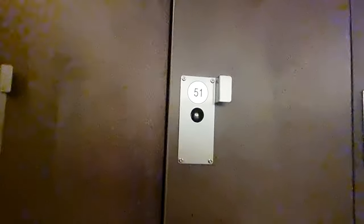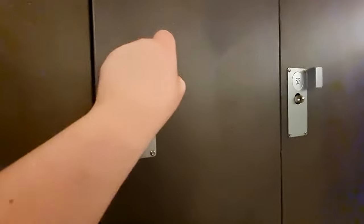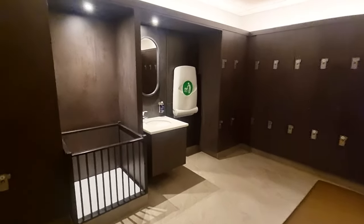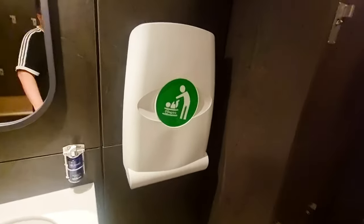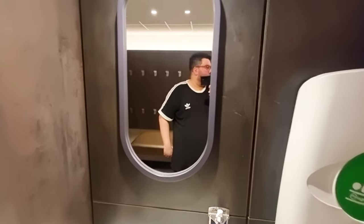Quite spacious. You get your padlock when you come here on the first day. You get your padlock for free, so you can lock here with your key. And this is obviously the male changing room, but I'm guessing the females will be the same. You have a baby creche, so you can stick them in there if you're getting changed. And then you have obviously a baby changing as well, and a tap and sink with a mirror.